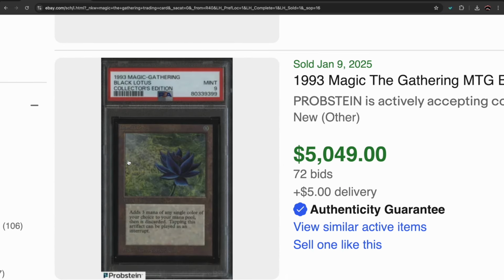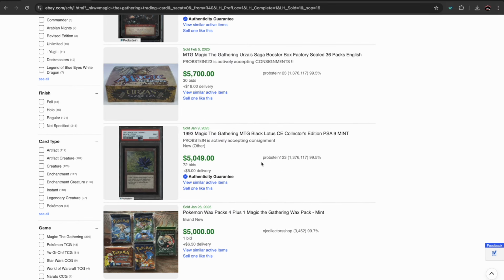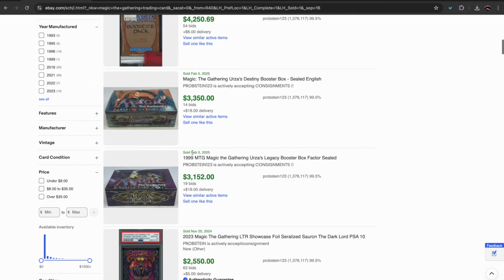This is one of the most popular cards ever made in Magic the Gathering when it first came out in '93, which of course makes Magic over 30 years old. This is a $5,000 card. Actually cheaper than I would think. It probably isn't that. Actually, it is. It's a PSA 9 mint. I thought it was worth more money, but yeah, a $5,000 card.